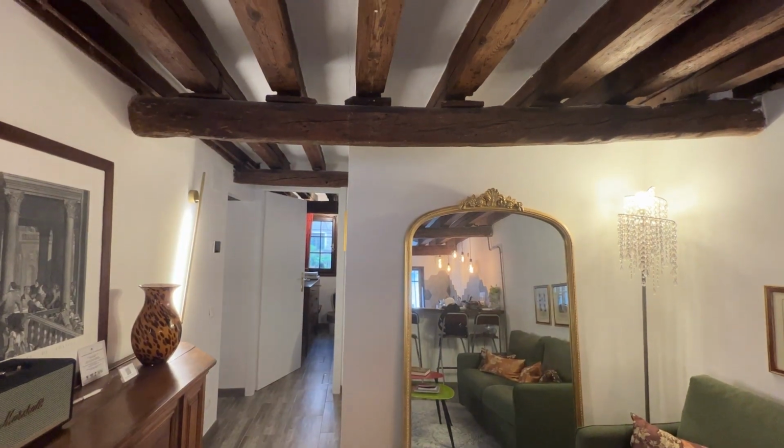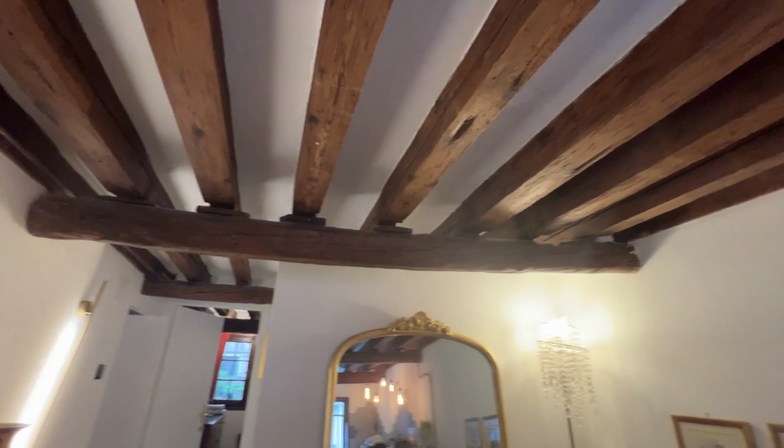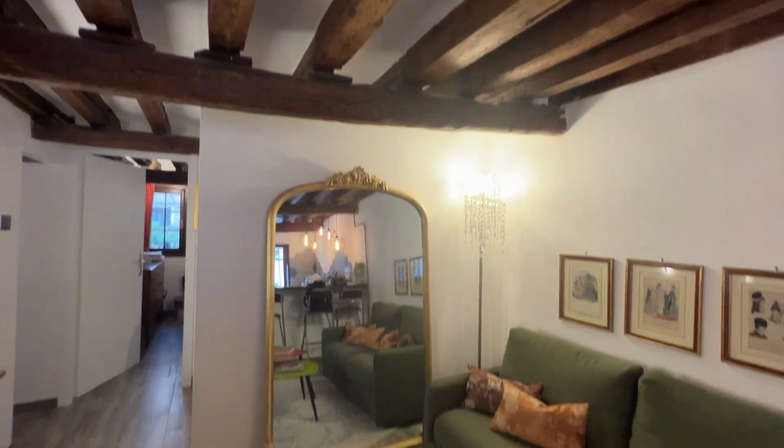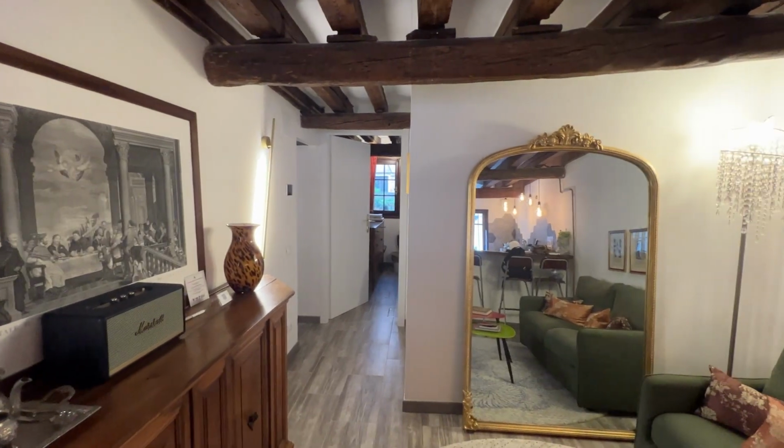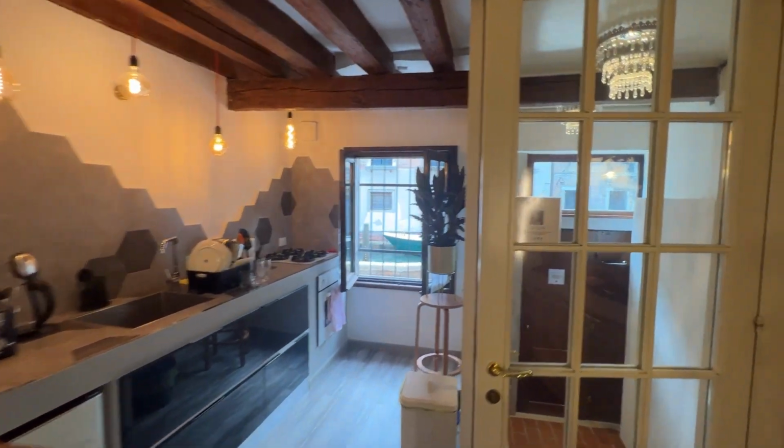But let's take a look around. Oh, and how about the ceiling? Oh my gosh, the ceiling, right? Wow, wow, wow. Okay, let's go into the bedrooms. Oh, more boats going by. Oh, let's look at a boat go by.